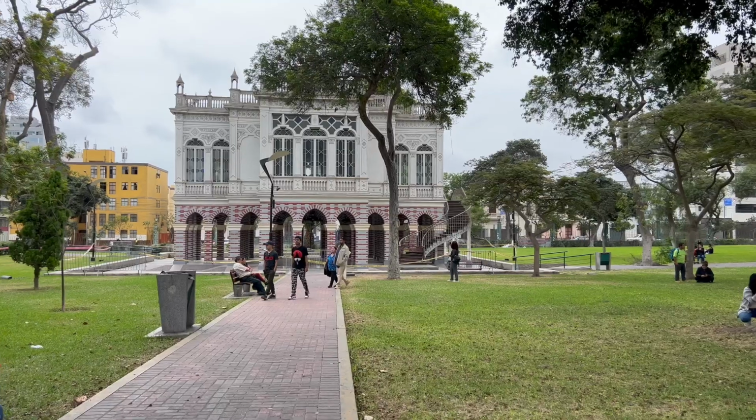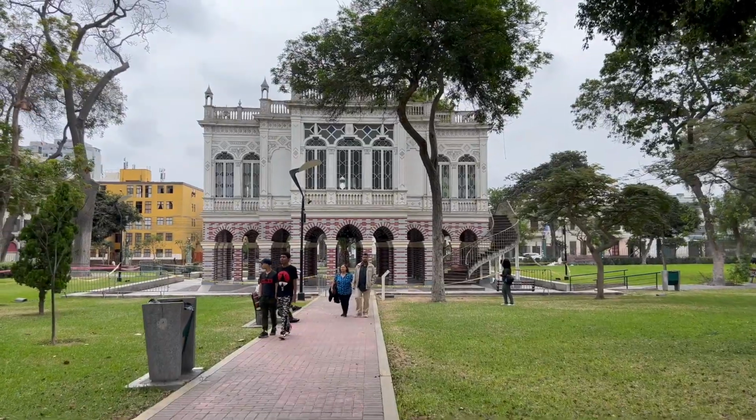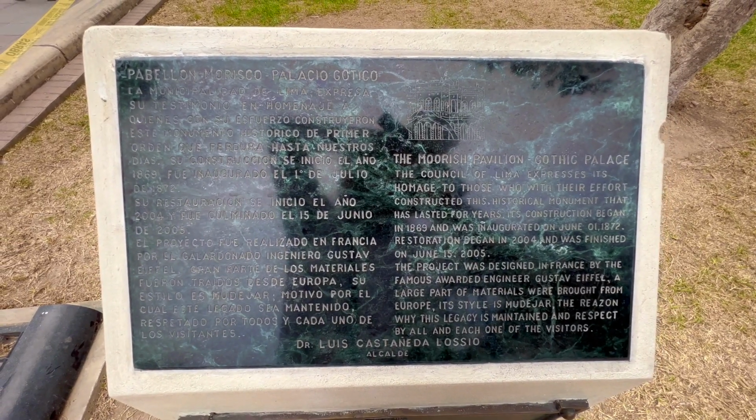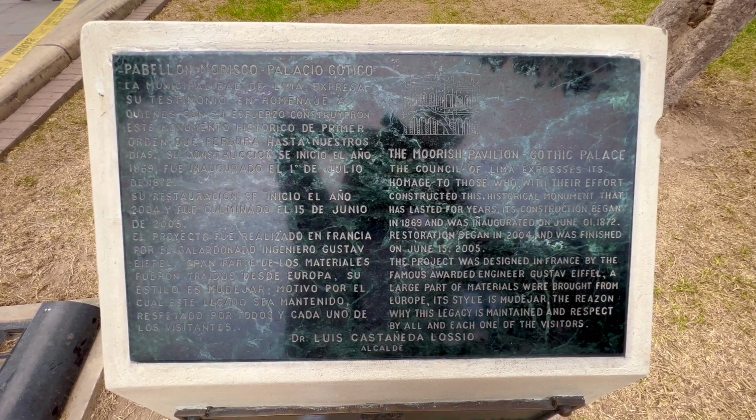Oh, and another neat building that you can find in El Parque de la Exposición is this building that was also designed by the same architect that designed the Eiffel Tower. So his name was Gustave Eiffel, and he designed this other building that's also found in El Parque de la Exposición. I can't remember the exact name of the building, but yeah.